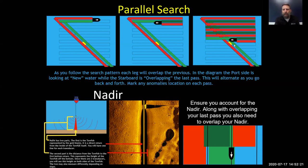So again, parallel, back and forth, we call it mowing the lawn. Why do we call it mowing the lawn? Because when you actually mow your lawn, normally when you turn around, you move your lawnmower over the edge of the last pass that you covered, and you go back and forth down your lawn. You want to make sure that you mow where your tires rolled on the last pass, so you can cut that portion of your lawn as well. And so that's why it's called mowing the lawn. But you're going to go back and forth, and when you are done, you'll do another pre-search as you're leaving, going to your next search area.